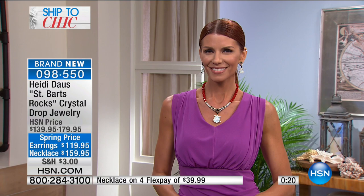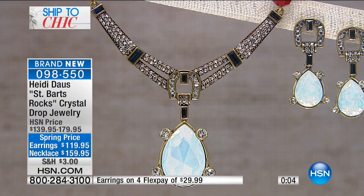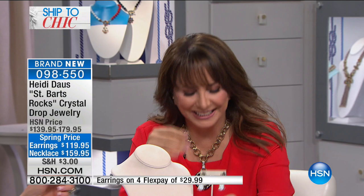By the way, that red reminds me of the sailboat bracelet that we started the second hour with, which gives you that bracelet at $59. So you could do the whole suite. Maybe you wear the earrings and the bracelet when you're a little more cash-conscious. But now you put this on and you go, oh, okay, I get it. I can wear a sheath dress and this necklace that Heidi has on, and these earrings. Very in the moment.